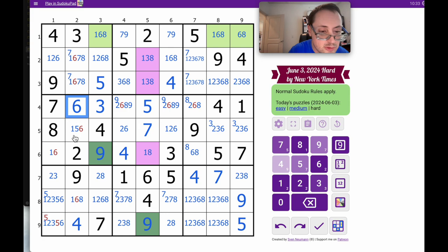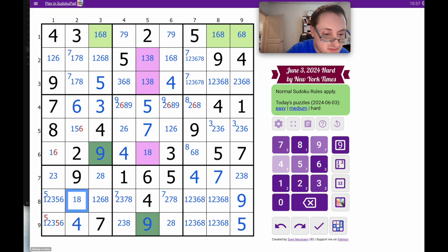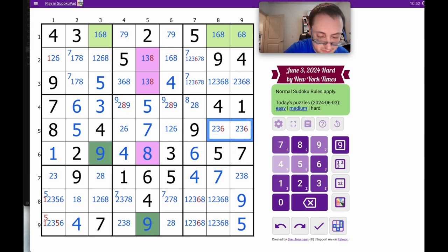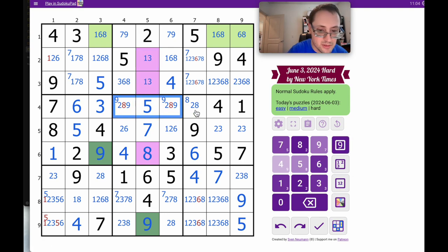The 5 in row 4 will place the 6. Places the 1, and then the 5 in box 4 is complete. Should be away at this point. Whoops. Okay. Yeah. I can't type. These are 1 and 3. Okay. These are 2, 9. That's an 8.